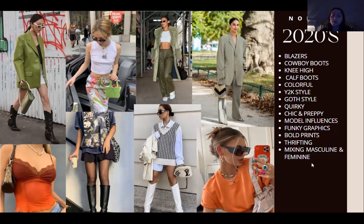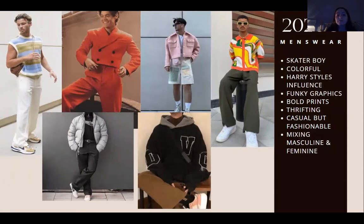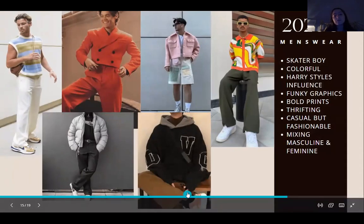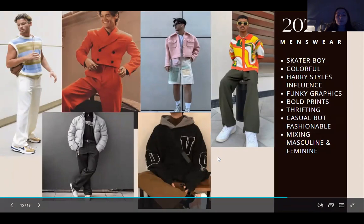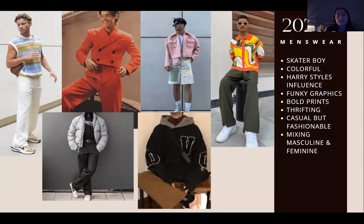So they don't care what people think. They dress more colorful, they dress more loud and bold. And there's definitely mixing masculine and feminine. So in this example here, she has a whole blazer set, and typically you would see that on a man, but I think going into this decade, people are not afraid to try new things. And then for the 2020s menswear, definitely there are still guys who dress casual, like I said previously, but there are those people who are not afraid to wear color, funky graphics, bold prints.